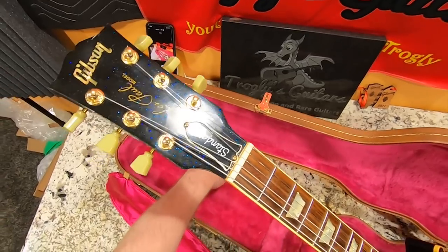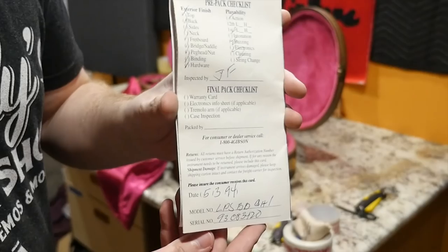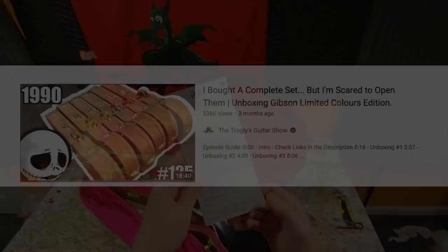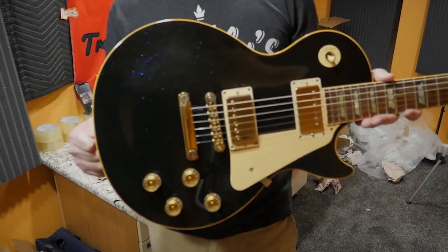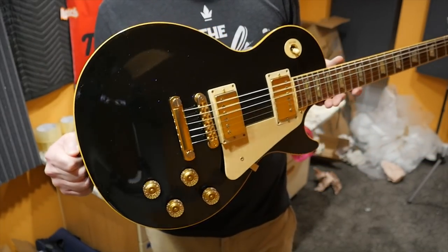Let's see, any other case candy in here? Yes, indeed. Despite our serial number dating it to late 1993, it wasn't finished until almost mid-1994. Wow. If you want to see some more cool custom colors, check out my 1990s Limited Colors Edition collection. But for today, let's go ahead and throw this one on the workbench to take a look at its parts and specs.